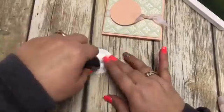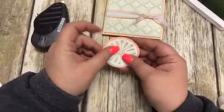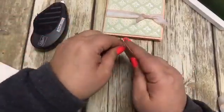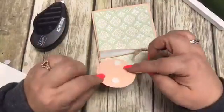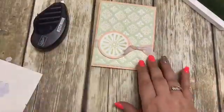And I'm going to adhere these two together like so. And then using a couple of dimensionals, and here's where it's important in how you put the dimensionals and put this piece onto your card, because you don't want to put this where the dimensionals are sticking to the ribbon. So I want it where the ribbon kind of runs between these. So I'm going to put it on that way, like that.